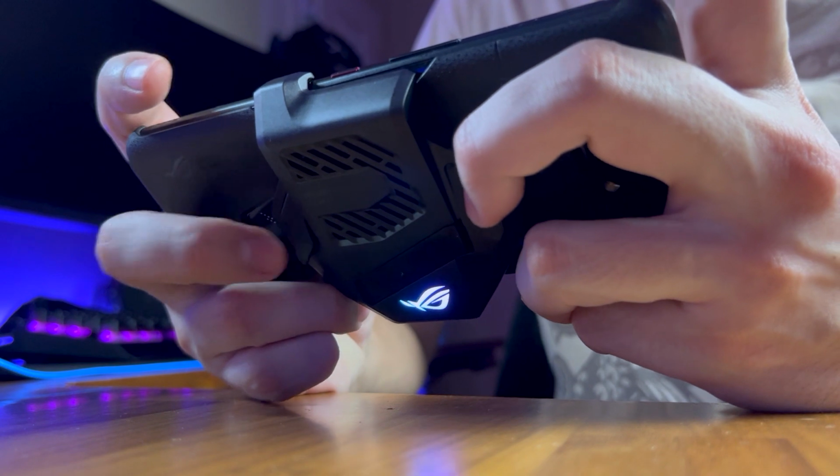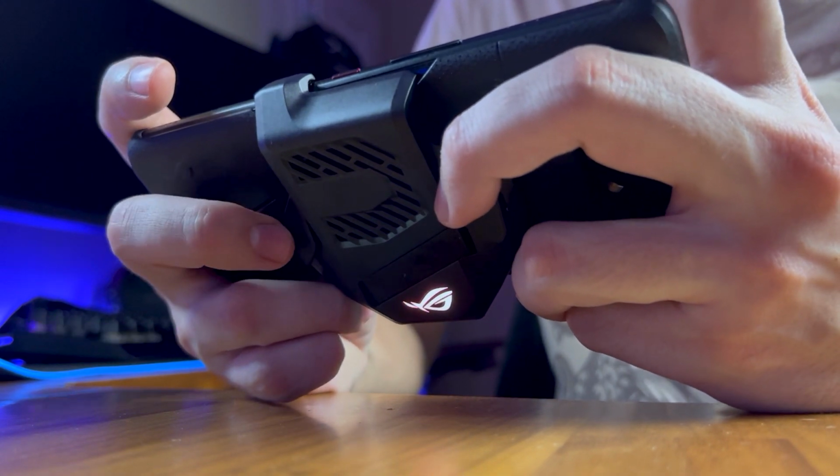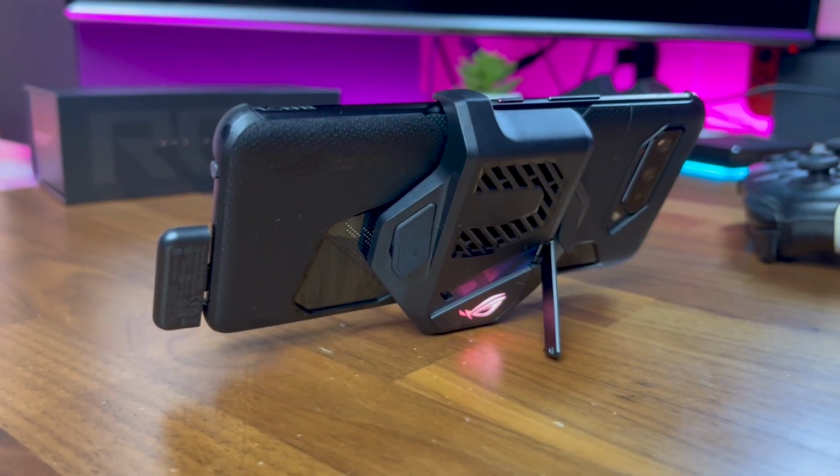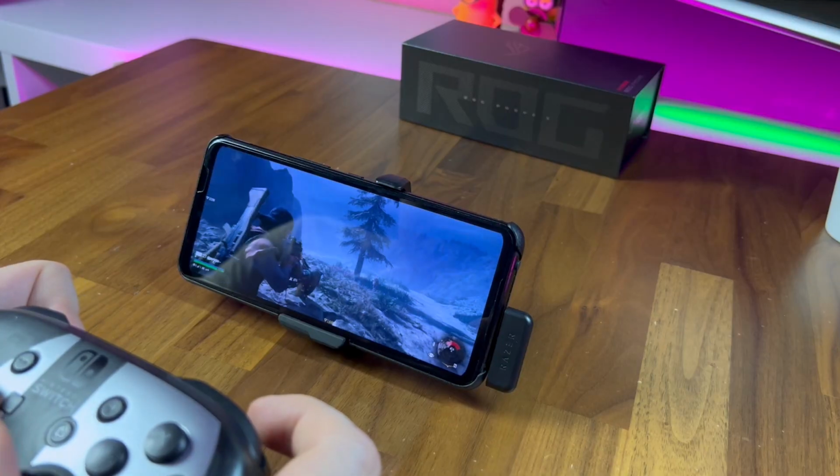adds 2 more buttons which can be programmed to press any part of the screen, like the air triggers as previously mentioned. But because I didn't want to bring around a cooler, I usually just leave it at home and only bring it around if I know I'll be doing some extended and serious gaming sessions outdoor, or when I need it as a kickstand to prop up the phone.